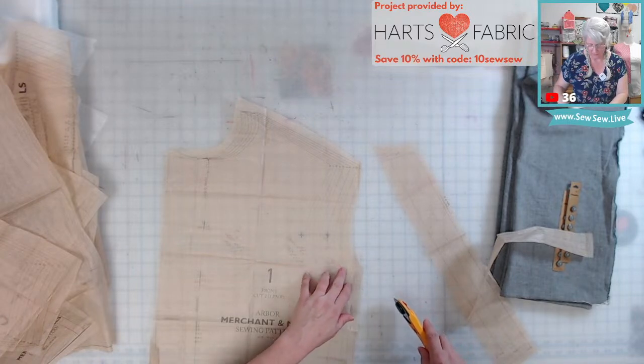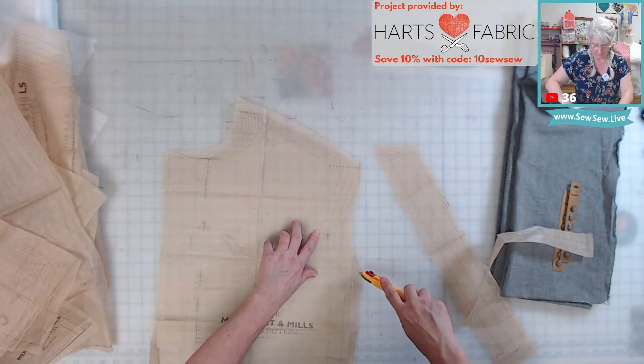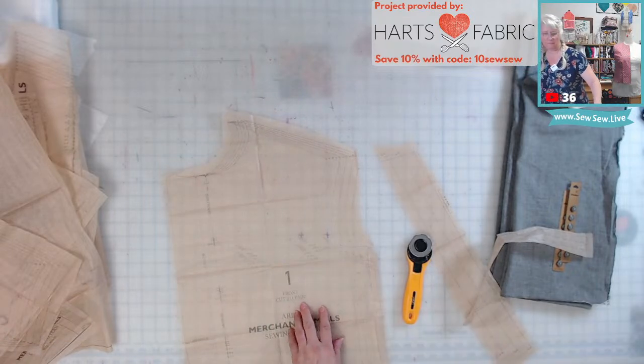It's 1, 2, 3, 4, the fifth side, 1, 2, 3, 4, 5. Okay, that's the fabric. Okay, so like that. Nope, that was the wrong one already. All right, this might not go well.